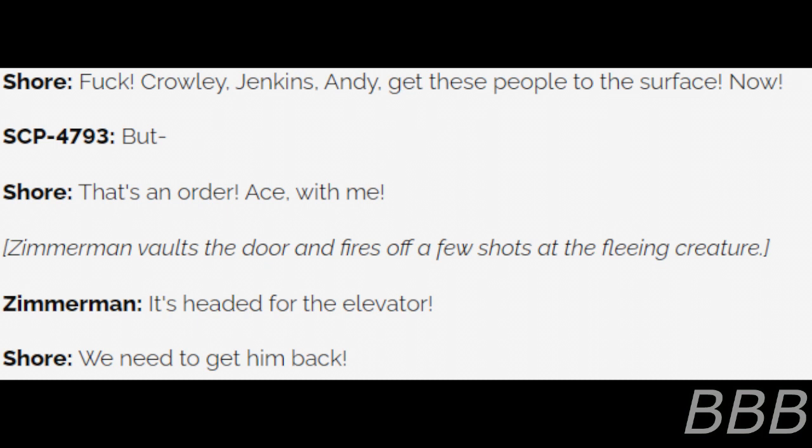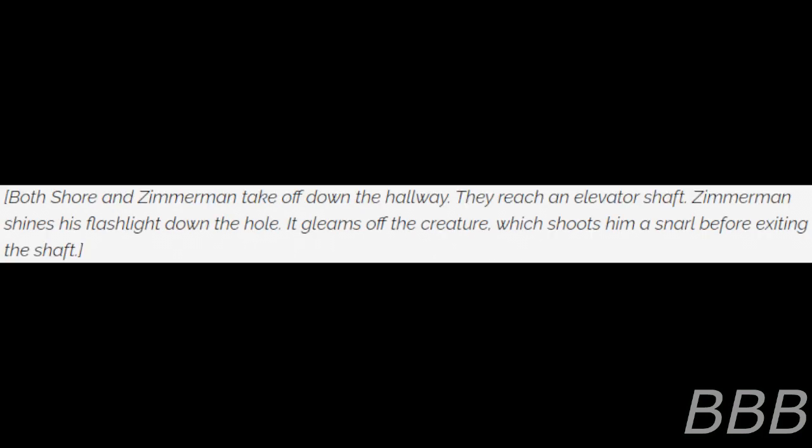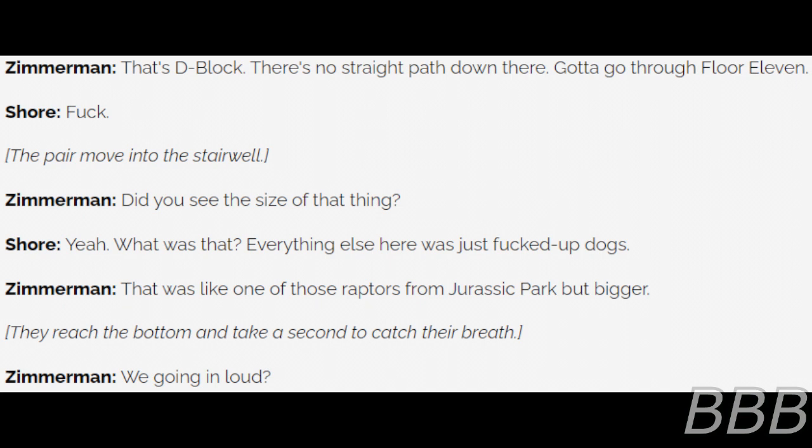Vic! Crawley! Jenkins! Andy! Get these people to the surface! Now! But... That's an order! Ace! With me! Zimmerman vaults the door and fires off a few shots at the fleeing creature. It's headed for the elevator! We need to get him back! Both Shaw and Zimmerman take off down the hallway. They reach an elevator shaft. Zimmerman shines his flashlight down the hole. It gleams off the creature, which shoots him a snarl before exiting the shaft. That's D-block! There's no straight path down there. Gotta go through floor 11. Fick! The pair moved into the stairwell.